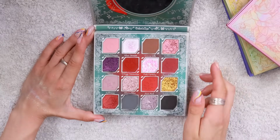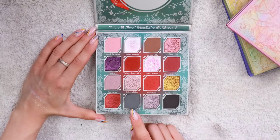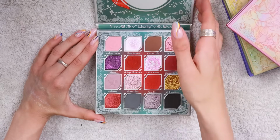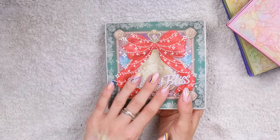Then the Silvery Bliss, I'm going to keep. I did use this shade Reminiscence in my Pan Those Eyeshadows, and it barely looks touched, but I do like this colour story a lot more. This is definitely a bit more me, so I'm going to keep that one.